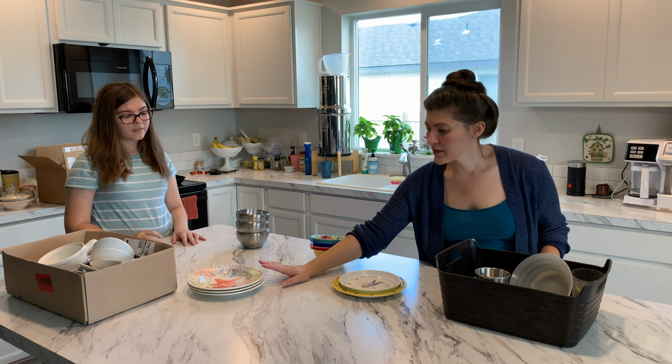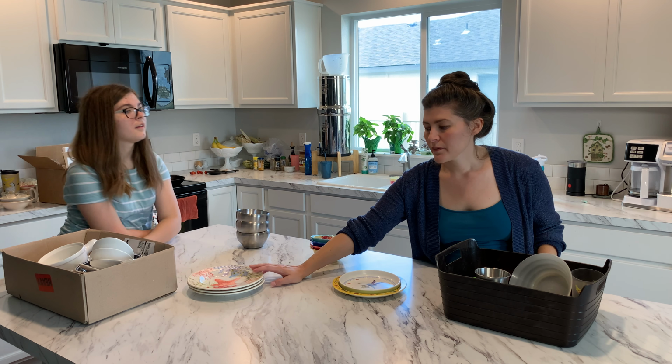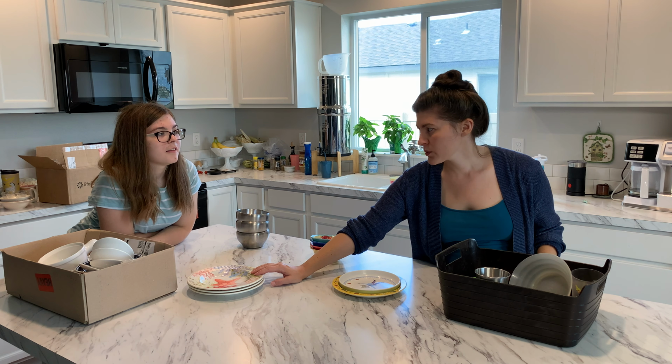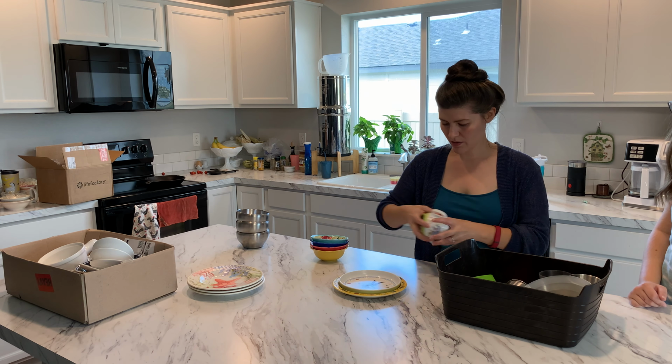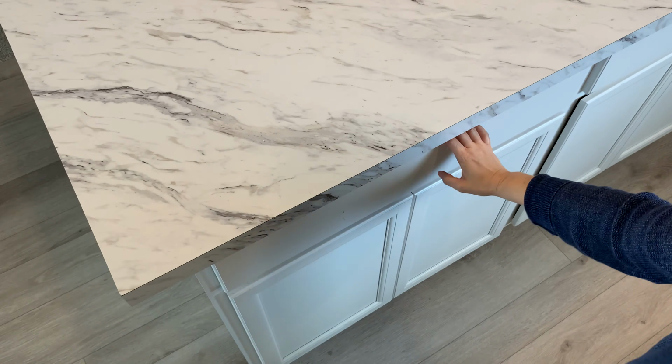We'll go get glass plates to replace these. More of the medium size plates? Yeah. Because we do need those. Well, we definitely don't need this, but the plate's fine for them.